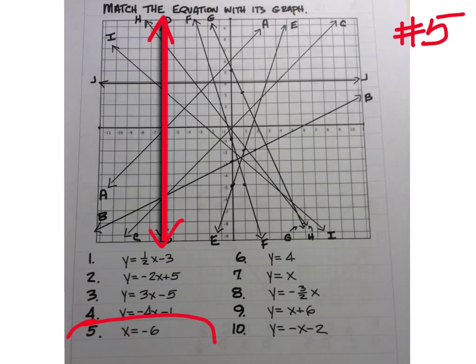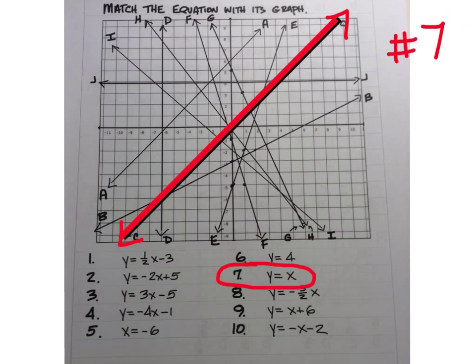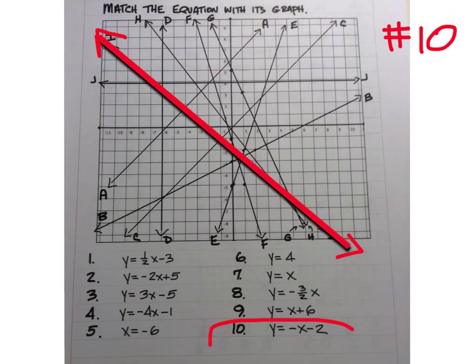5 is hard for me to see. D is in dog, I think. 6 is J. 7 is C. 8 is H. 9 is, what is that, A? Looks like A. 10 is I.